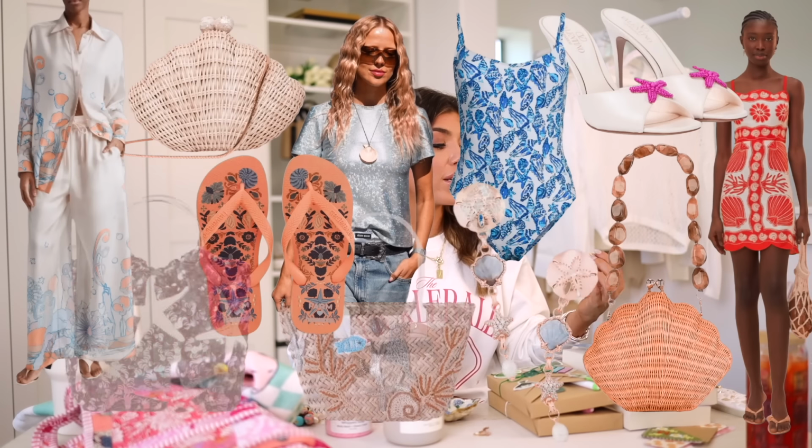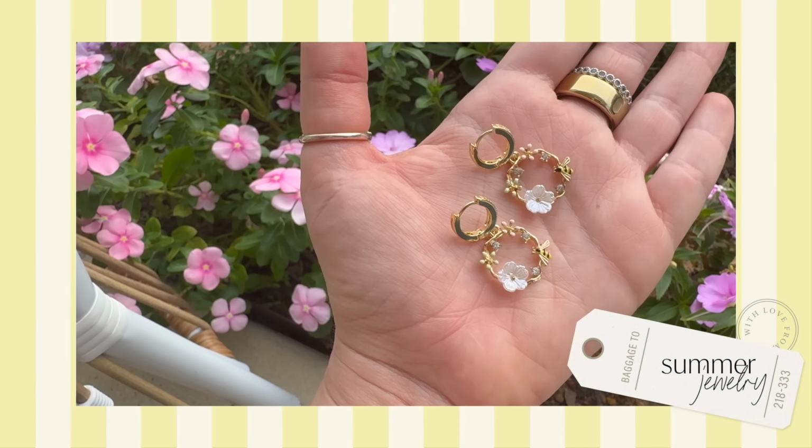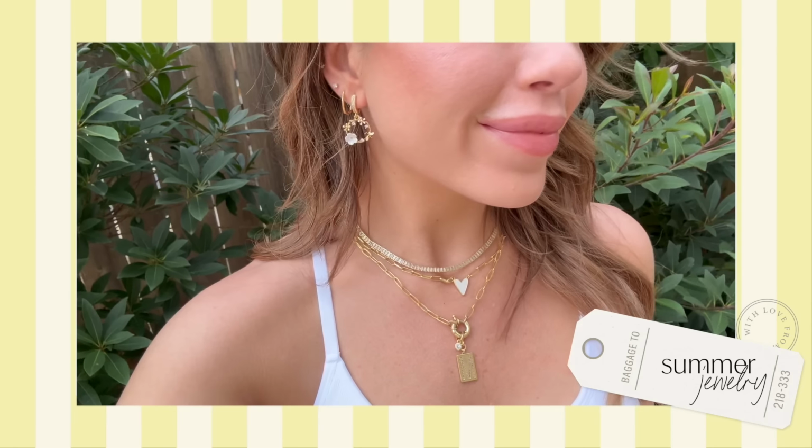And I always love switching up my jewelry with the season. Novelty and themed jewelry are extra hot this summer, from the seashell trend to something a little more subtle, like these earrings from my friend Tiffany's Etsy store. They do have little bumblebees on them, or these with little flowers on them.